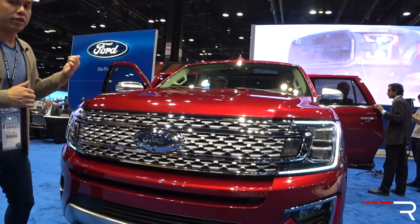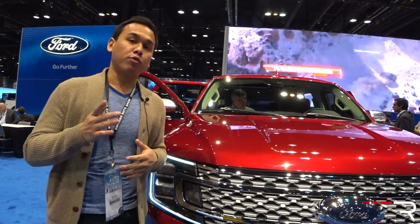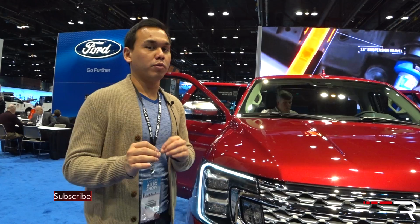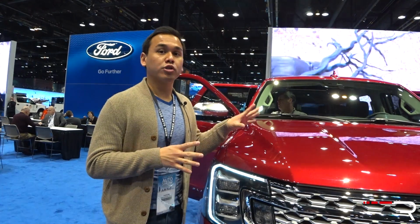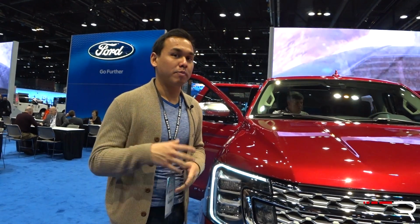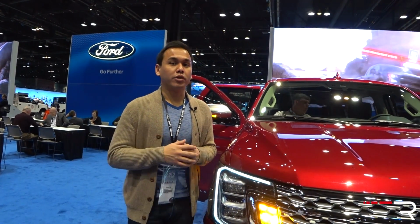Now, underneath the hood, Ford isn't really talking too much about the powertrains, but we do know it will be the same 3.5-liter EcoBoost twin-turbo V6, the all-new engine in the all-new F-150. They won't spit out any horsepower numbers yet. We've heard rumors of a 400, but just know in the F-150 it makes about 375 horsepower and 450 pound-feet of torque. It all goes through a 10-speed automatic transmission, and Ford says the towing capacity will be better than the 9,200 pounds of the previous generation. And of course, they're not talking about fuel economy either.